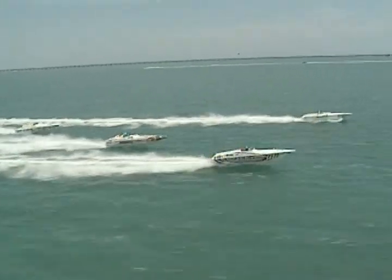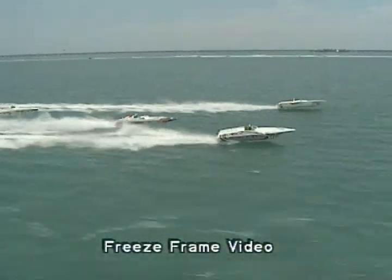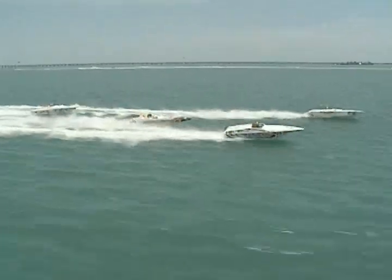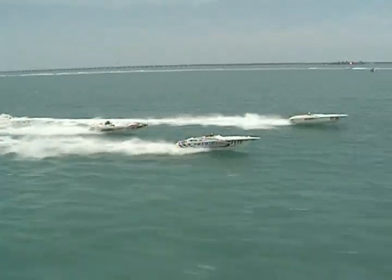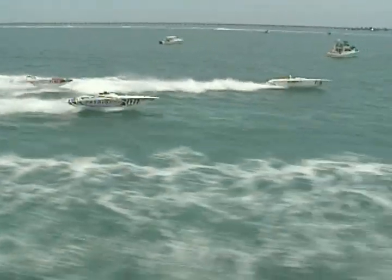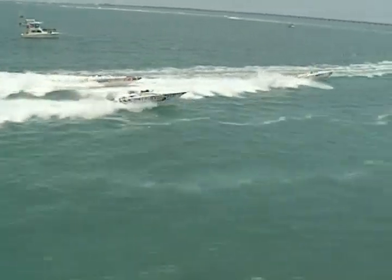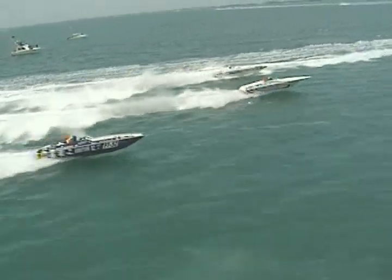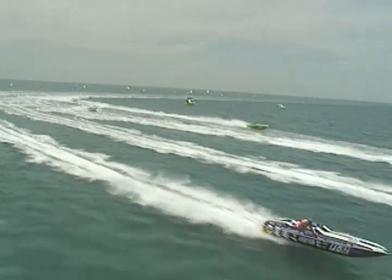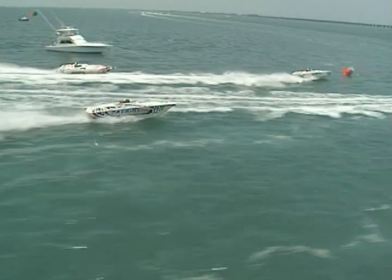Patriot, Propco, Mutual Fun, and back there on the outside, but your leader right now by a close margin is Velocity. You can see Velocity on the far outside. Velocity, Patriot, Propco, and Mutual Fun. Around the turn. Offshore Addiction coming in on the inside. Offshore Addiction also in the mix.